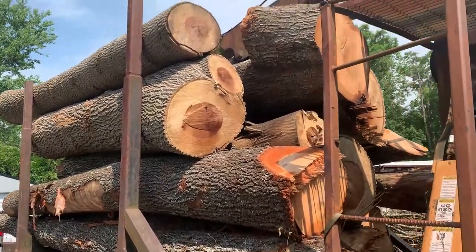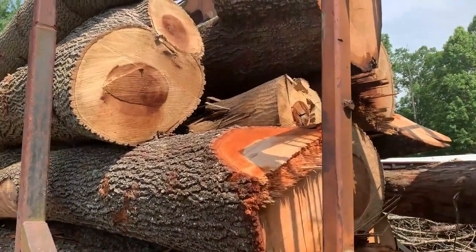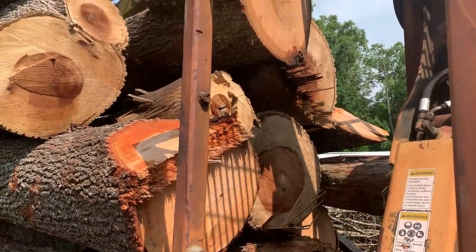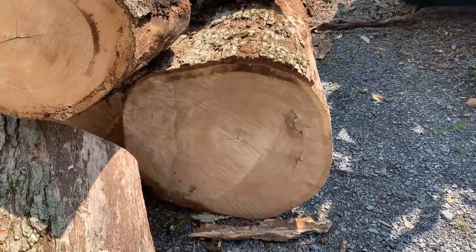I bought this truck as well. It's full of red oak and some really big poplar right there. About 30-some inch poplar on there. Some good sawing on there, guys. Really good stuff. Take another look at this white oak right here before we go.